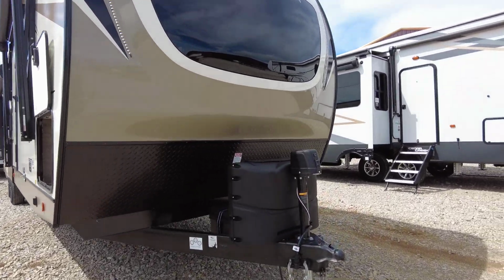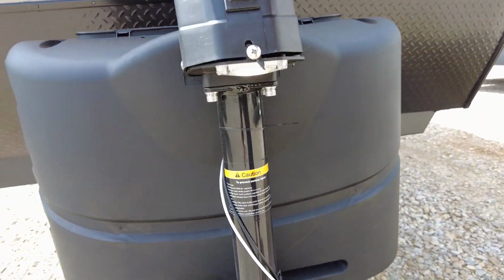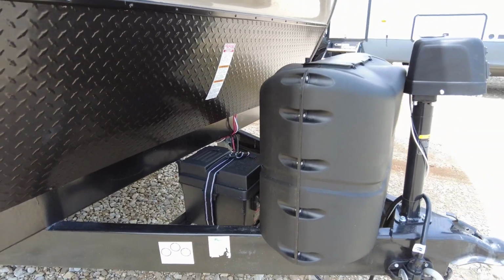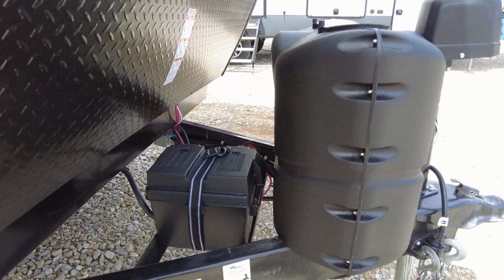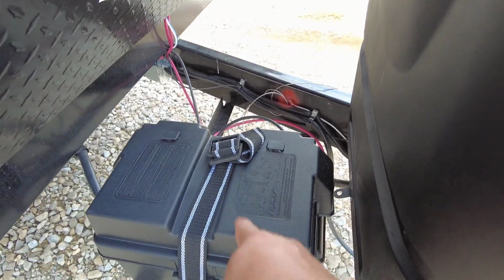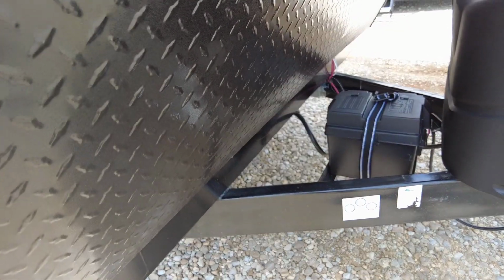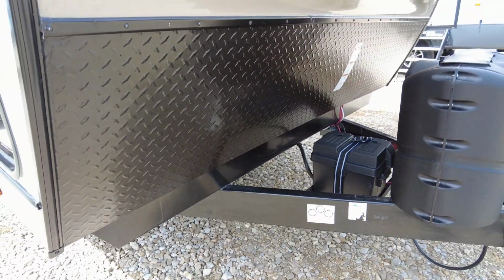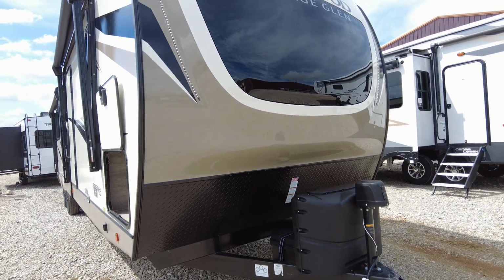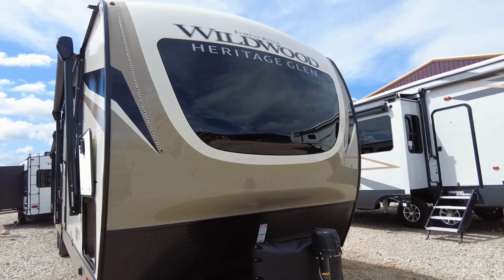Got a powered tongue jack here in the front. Comes in really handy. I like it's still got the little setup right there for the outside light. You're gonna have dual propane tanks, 20 pounders, which you fill upon your purchase, as well as provide you with a battery. And from the looks of it, turned sideways, you can add an additional one if you wanted to. I do like that they do the Diamond Guard rock plate in the front as far as rock chips go down the road. You've got a painted, fully molded fiberglass front cap on here with an automotive grade front windshield, and it has got a nice dark tint on there.